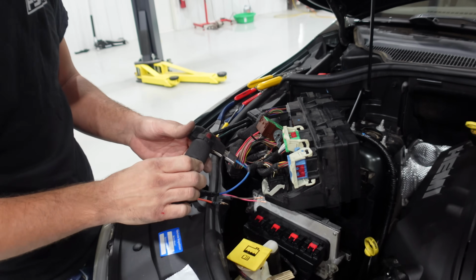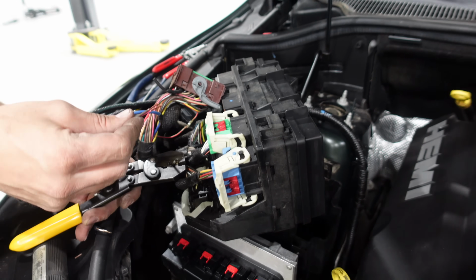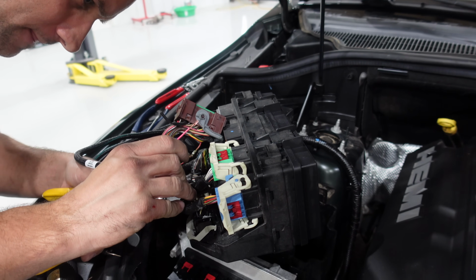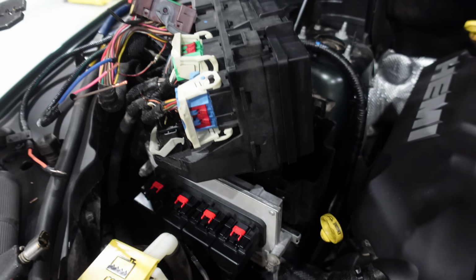There's that nice glue squeeze out. Wow, there is not a lot of wire. Yeah, they cut that one kind of short. Definitely. You just have the color code memorized. Well, black too. Mopar is very helpful for us.